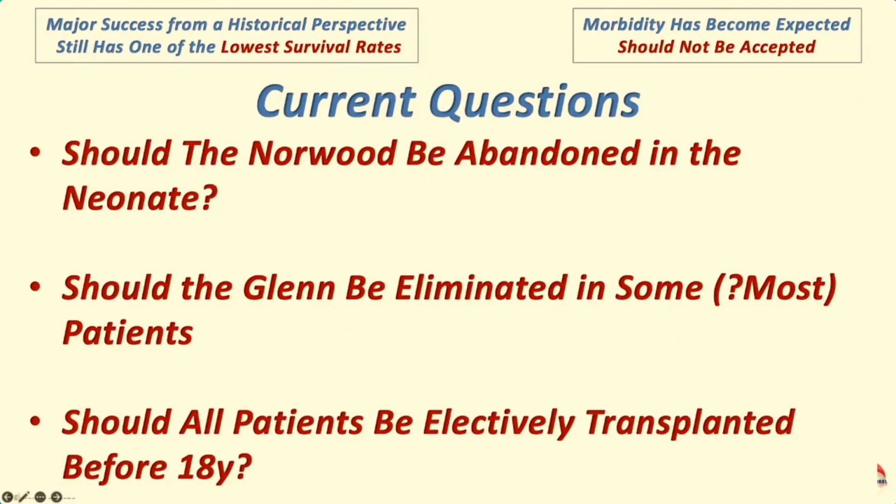I personally think we should abandon the Norwood in the newborn period. Should the Glenn be eliminated? Is there a better way to do this and let the pulmonary arteries grow? I saw a debate recently that we should transplant all of them before they're 18. Interesting concept. I immediately said, why? But I don't know if that's the right answer.